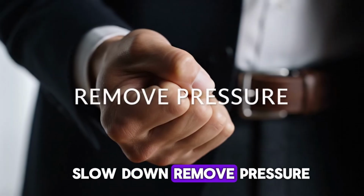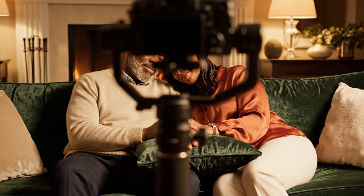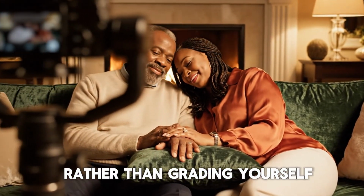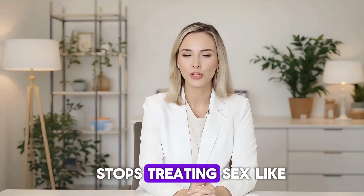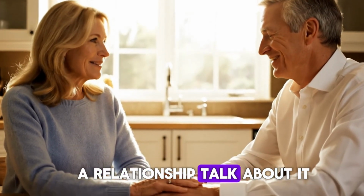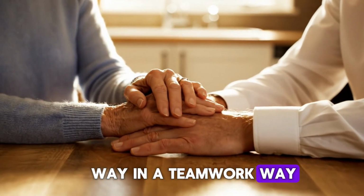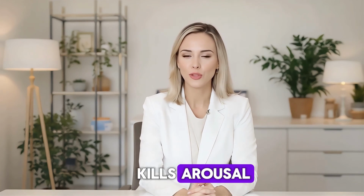Slow down, remove pressure, stop chasing a perfect outcome. Focus on sensation and connection rather than grading yourself. Sometimes the biggest improvement comes when the nervous system stops treating sex like a job interview. And if you're in a relationship, talk about it. Not in a dramatic way, in a teamwork way, because secrecy adds pressure, kills arousal.